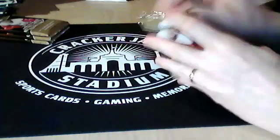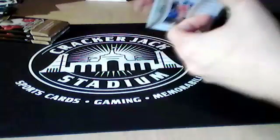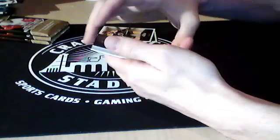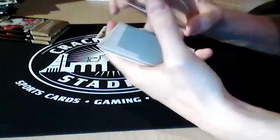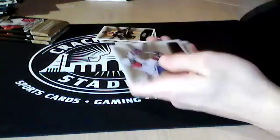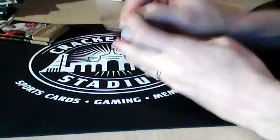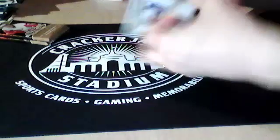Okay, blocker. Base. Okay, we got a base. We got a blue rookie. So it's a Blue Ice, 30 of 199 for the New York Rangers, Oscar Lindberg. Blocker, base. One of these packs has our auto patch in it. Who is it? Who is it going to be? Come on, craziness. Give me something crazy.